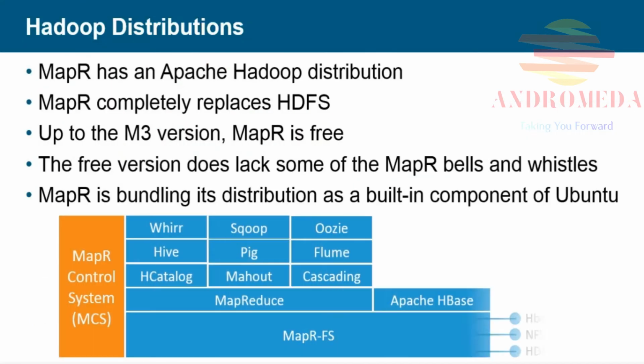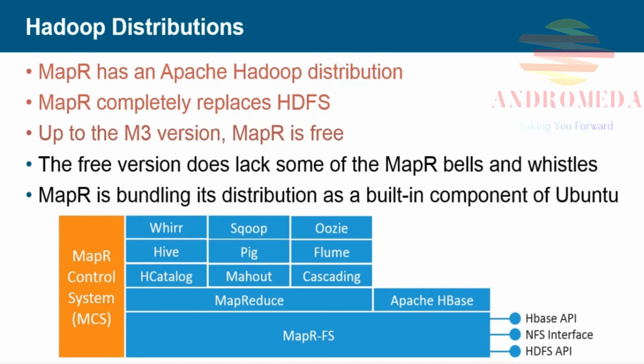MapR has an Apache Hadoop distribution that goes a bit further. MapR completely replaces the HDFS and uses its own file system called MapRFS. MapRFS integrates professional-grade features into Apache Hadoop. MapR claims that its file system is easier to use and better manages data, thus it's better than its major competitors. Up to the M3 version, MapR is free. The free version does lack some of the MapR bells and whistles, such as mirroring and job tracking.